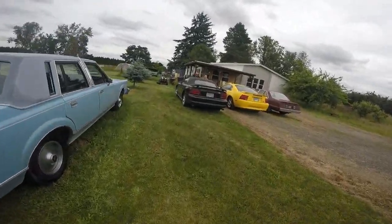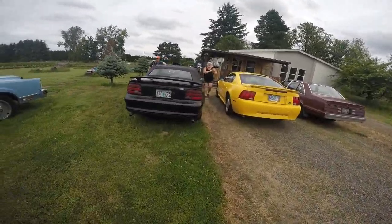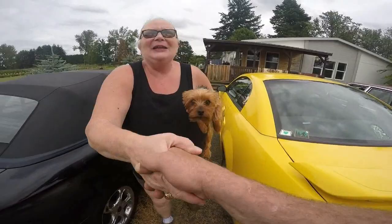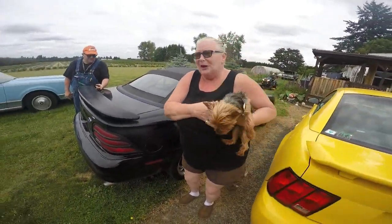Well, I'll have to put her in the truck, because I don't like her on the ground if I'm moving stuff around. Yeah, I'm Rick. And that's Annabella that you hijacked there. She's so sweet. Yeah.